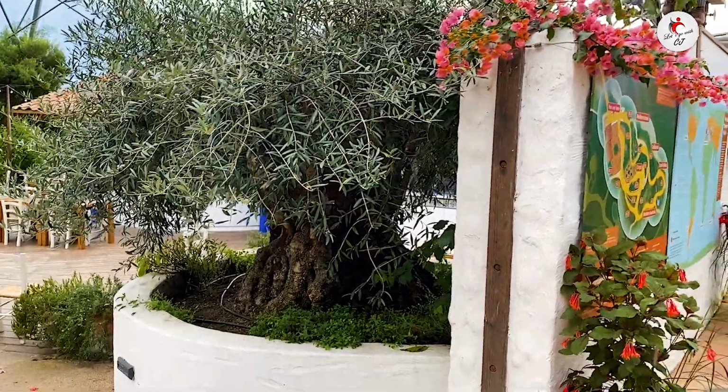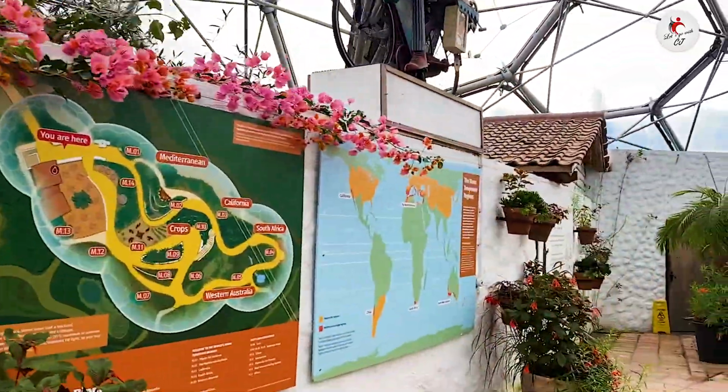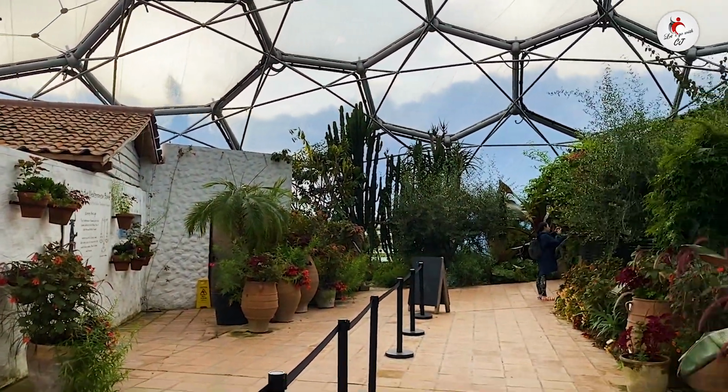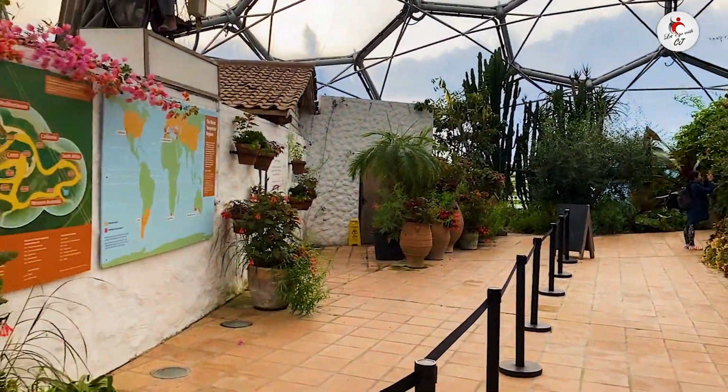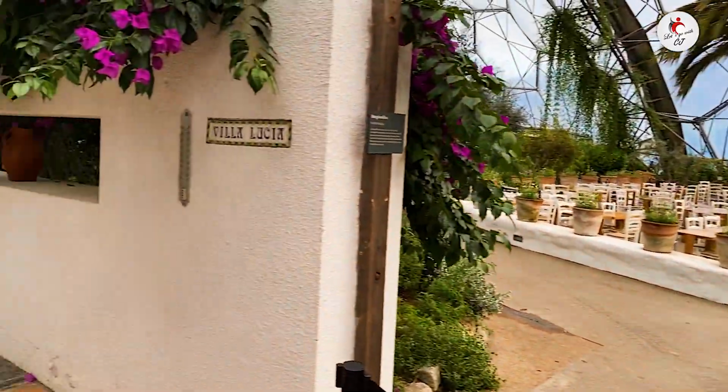Olive tree. So, Sri Lanka is a very famous place. It's a very famous place. So, that's where we came from. So now we are heading to this side.